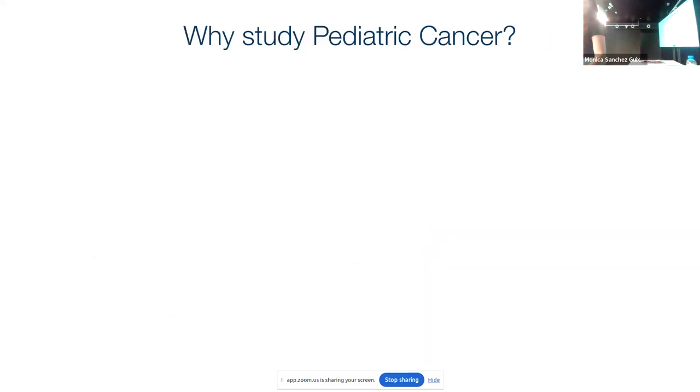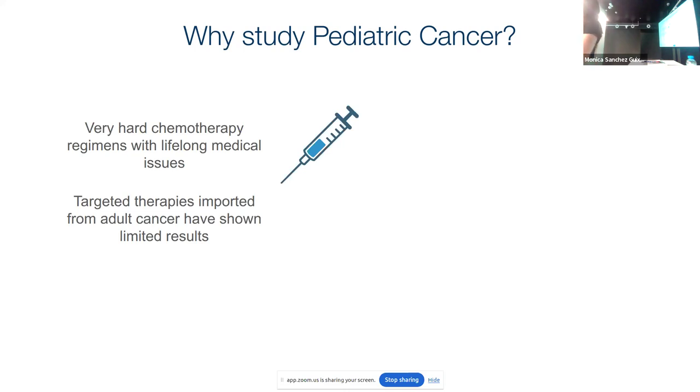And why did I start studying pediatric cancer? As I told you at the beginning, it's a rare disease, so there hasn't been a lot of research focus on it because of the low incidence. Mainly all the treatments are the typical chemotherapy regimens that were used in the 80s or the 90s, and they haven't changed that much. They still treat with very hard chemotherapies, which have long-term side effects. This is very important in childhood cancer because these patients are going to live many years, and if they already have a lot of secondary effects, a lot of long-term effects, it will affect their whole life.